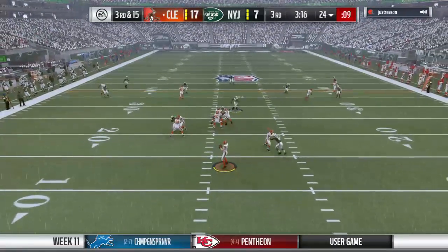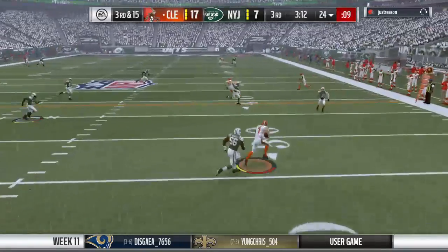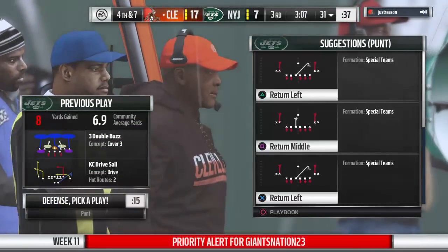From the shotgun, he'll look to throw. Surveying the field, eluding the pressure right. He's going to run, but he's got a long way to go. They'll give him 8 on the play, and it'll be fourth down.